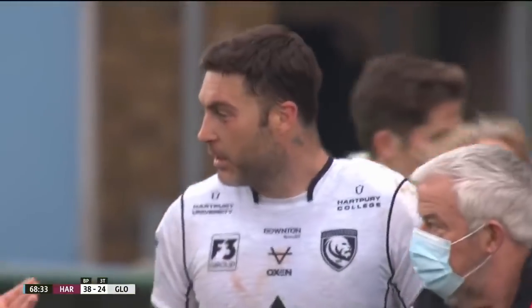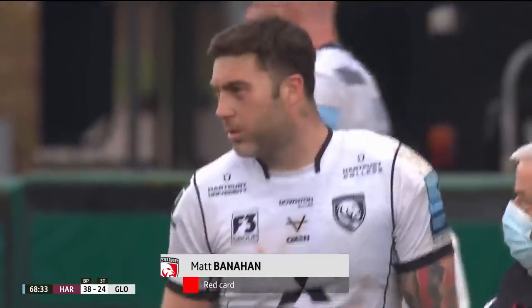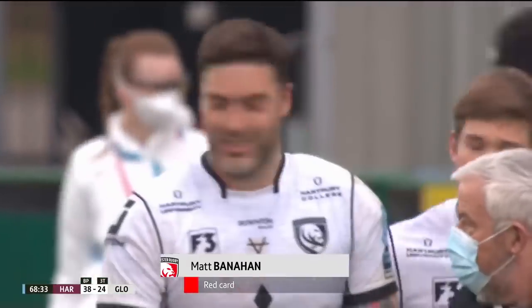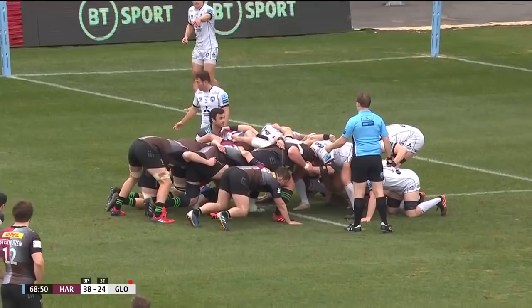Mate, we've got foul play because you're upright, so I'm having to send you off here as well. So sorry, mate. Okay, it's red, mate, because I don't see any mitigation. Okay, sorry, Matt. Hope you're okay, mate. Gloucester are once again down to 14 men.